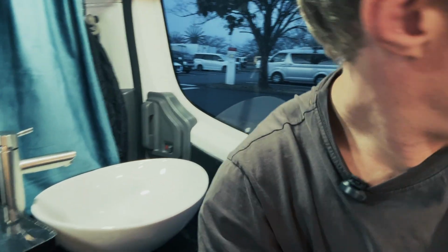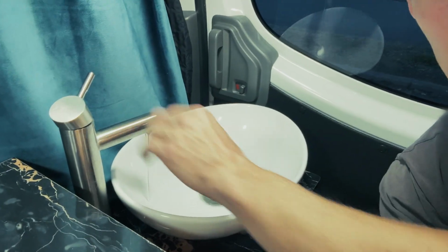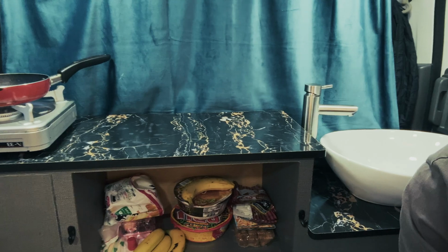You've got a sink which has running water once I turn on the water pump, super handy, and then a basic camp stove. Some models have a microwave and a refrigerator. This one doesn't, so we're a bit reliant on the convenience stores and supermarkets along the way. Luckily in Japan, you're never very far from one.